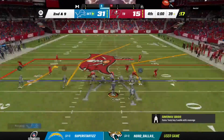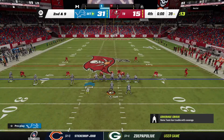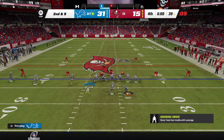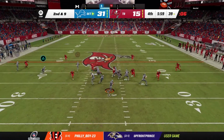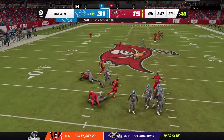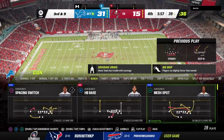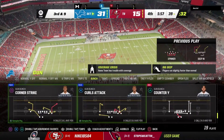The run only got a yard. Here's 2nd and 9. Here's Goff. And that one is going to come up short. Low throw. Okay, I'm not quite sure how to judge that one. Maybe he didn't have enough legs underneath him. Mechanics might have been off. Maybe some fatigue. That one came up short.